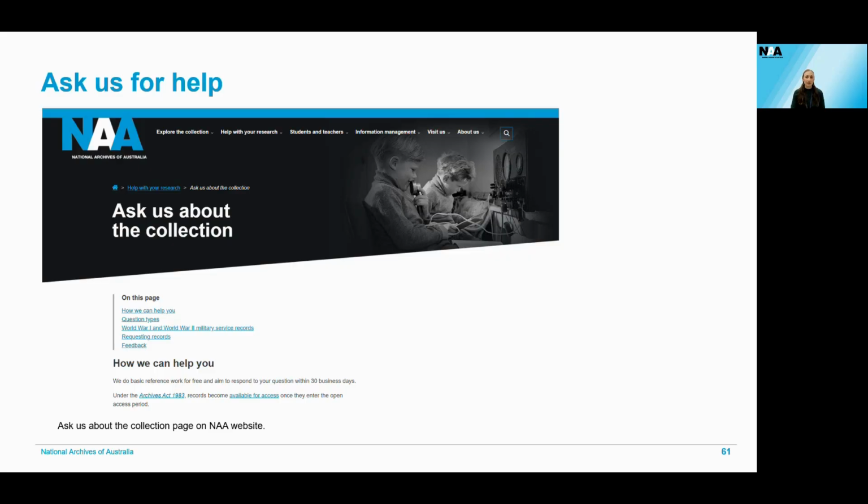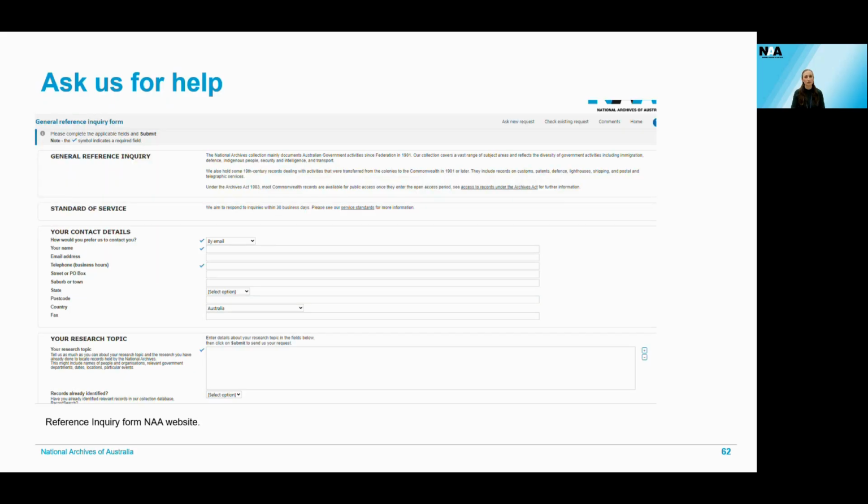And from here, you can select the type of inquiry that you wish to submit. This is what a general reference inquiry form looks like. Once submitted, we aim to respond to you within 30 days.